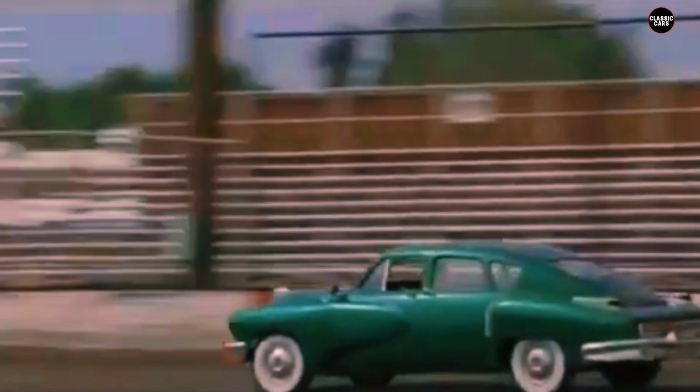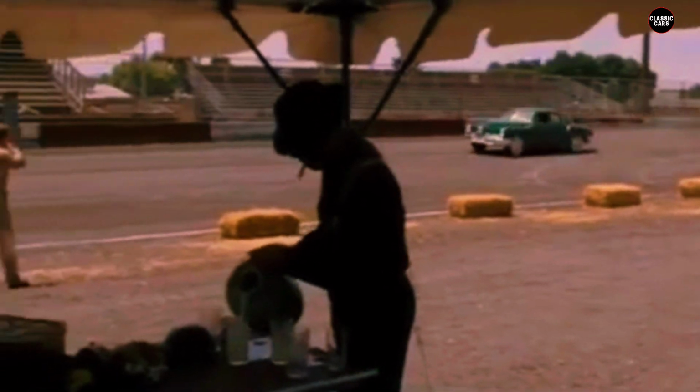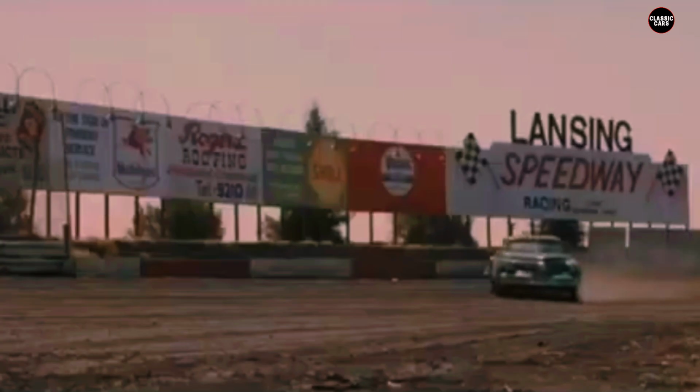This improved rear vision. The car also featured a shatterproof windshield that was designed to pop out upon impact, reducing the risk of injury from broken glass. Additionally, Tucker included a crash chamber in the front of the car, which provided added protection in frontal collisions.